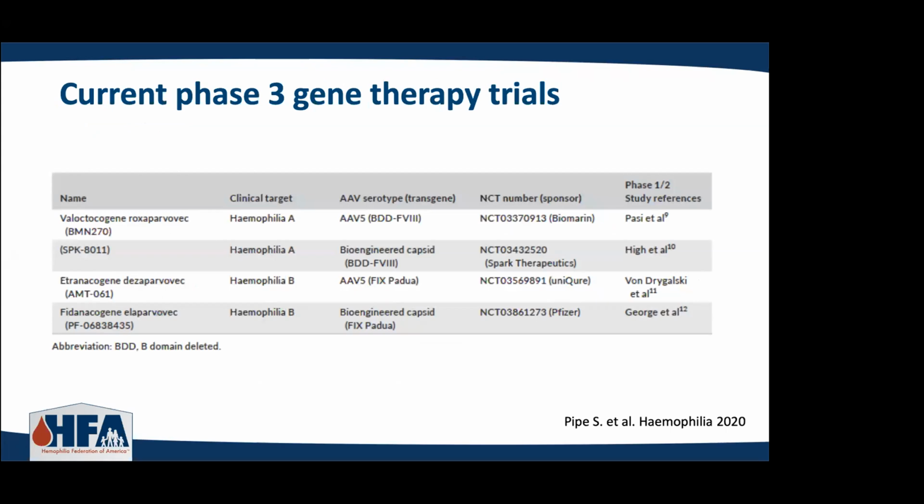So that was the Unicure study. That was presented by Von Dragowski. Most of these don't have papers published on it. They only have meetings. And hopefully we'll see some of this next week and the few weeks afterwards.